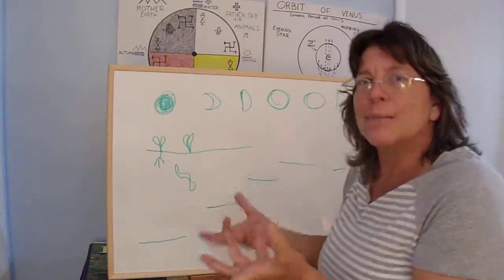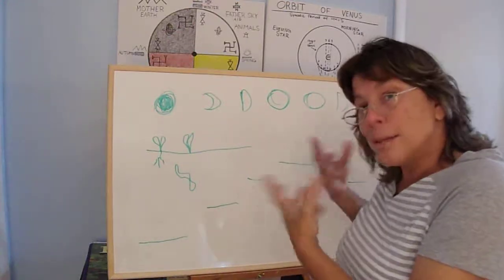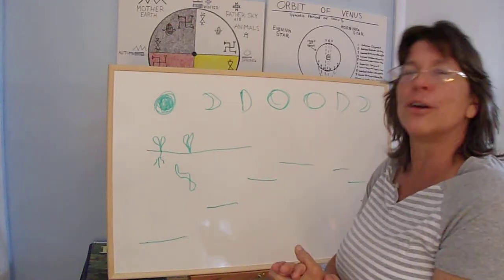Of course, we want to get produce and crops out of the Earth, but we can do it in a way that's beneficial for Mother Earth, and it's not that hard.